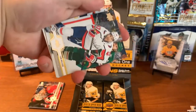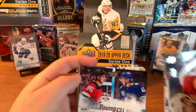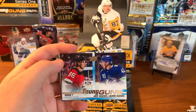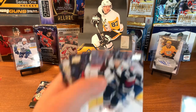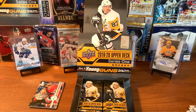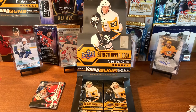Jeff Petry, Tom Wilson, Robert Thomas. Ooh, Young Guns checklist of Jack Hughes and Quinn Hughes. I know this is going to sound dumb, but I do not know if that one's a valuable one or not, but I think that's a pretty good pull. Tyson Jost, Andre Palat, Mackenzie Blackwood, Rasmus Dahlin. I also apologize, I am a big hockey fan, but there's still a lot of names that I do not get right.